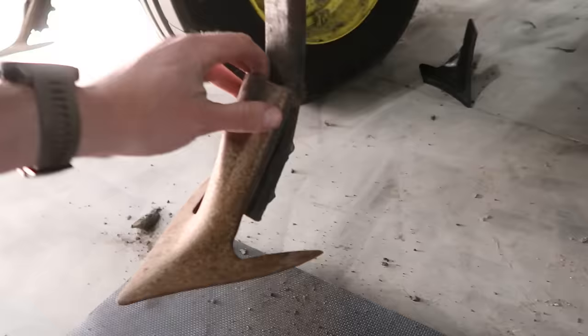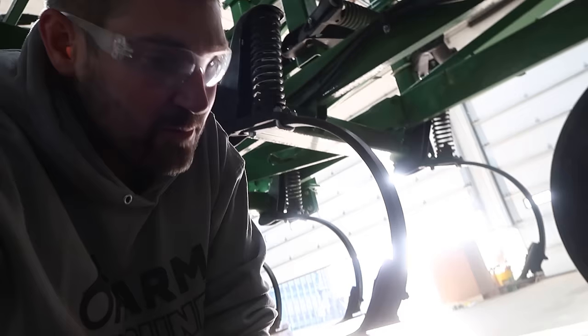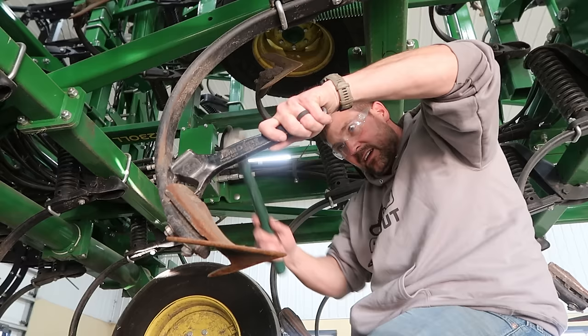You guys have probably seen us do this before. We got this handy little tool here that hooks in there. Sometimes you need a hammer to help it a little bit. For the new guys, I'll show you. But I'm gonna switch sides with the camera because the lighting's better there. And I'm actually a professional actor and camera guy.